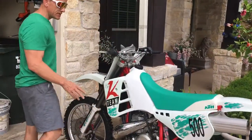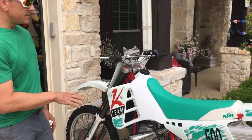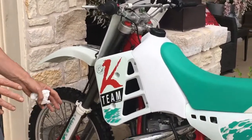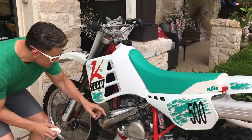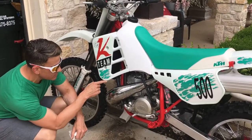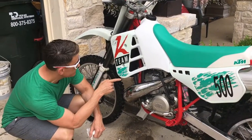If you don't know much about these, they originally came from sidecar motocross. KTM was really big with sidecar motocross, where you actually have two people on a bike. What they did was take a sidecar cylinder and stick it on one of their cross-country bikes, and the 540, 550 was born.